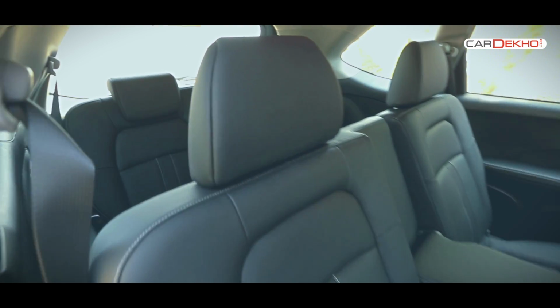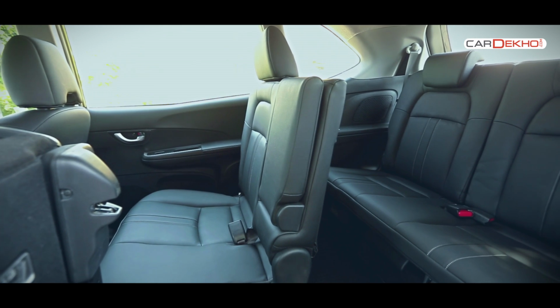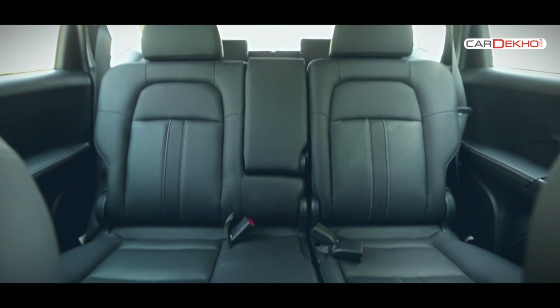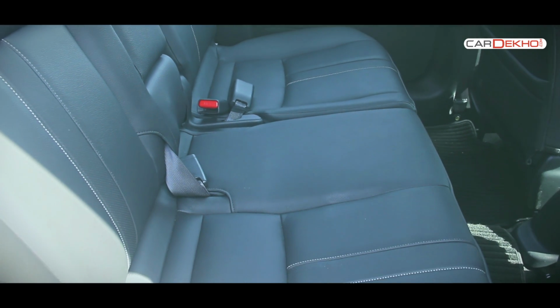In the third row, the BRV feels fairly spacious. There is enough room for young kids, but it won't be as comfortable for young adults if the journey is long. Space in the second row isn't compromised either. That being said, we would have liked better under-thigh support on all seats.